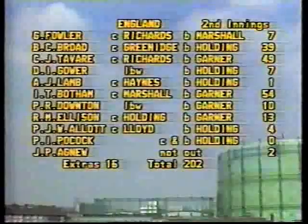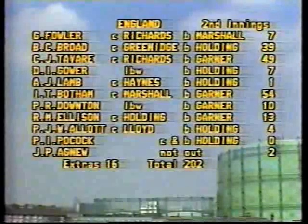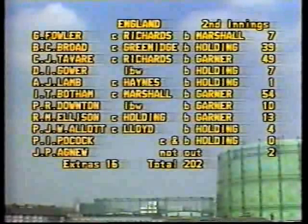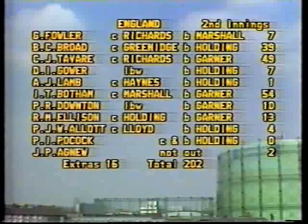So there it is, the whitewash victory for West Indies. And West Indies very convincingly win the series by a margin of 5 test matches to nothing. Yes, 5 tests to nothing is a very, very big margin, not seen since Warwick Armstrong's side did it to England over in Australia in 1920-21. A tremendous performance that from Michael Holding.